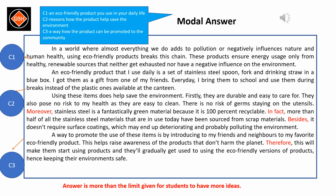Moreover, stainless steel is a fantastically green material because it is 100% recyclable. In fact, more than half of all the stainless steel materials that are in use today have been sourced from scrap materials. Besides, it doesn't require surface coatings, which may end up deteriorating and probably polluting the environment. A way to promote the use of these items is by introducing my friends and neighbors to my favorite eco-friendly product. This helps raise awareness of the products that don't harm the planet.